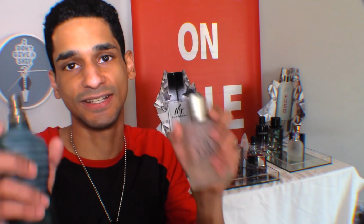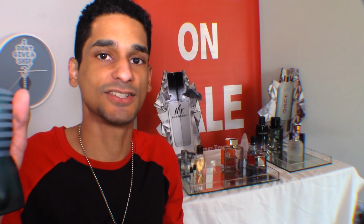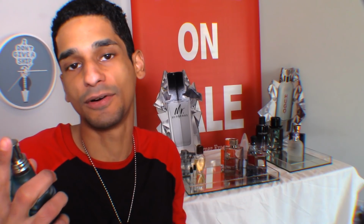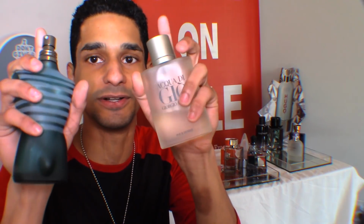This is for your signature scent right here. This size bottle should be your most proud fragrance in your collection. So you may buy a medium and at that time it will upgrade, but this should be your signature scent right here, the big 3.3, 4.2 ounces.